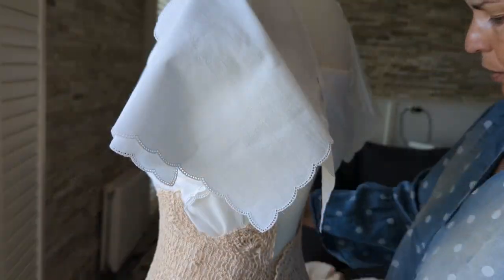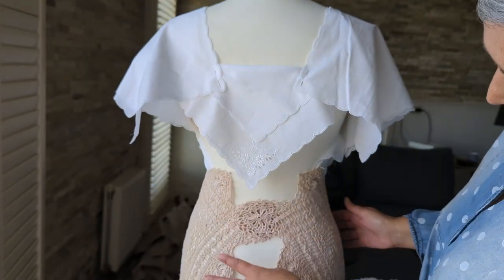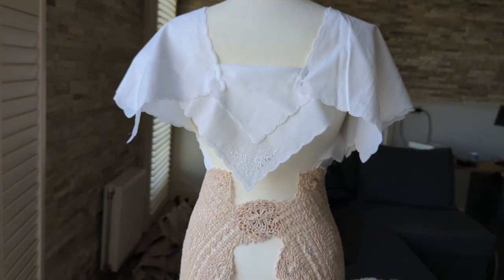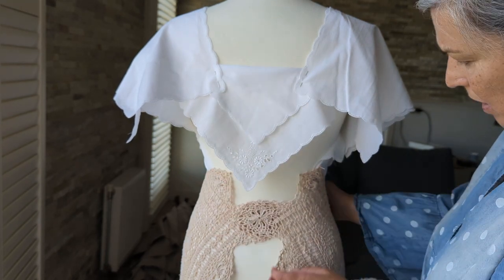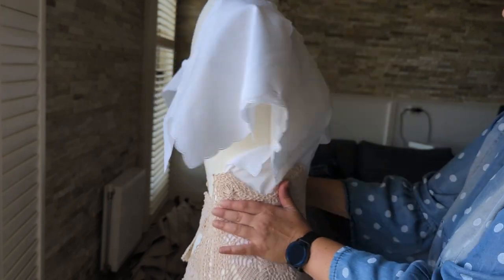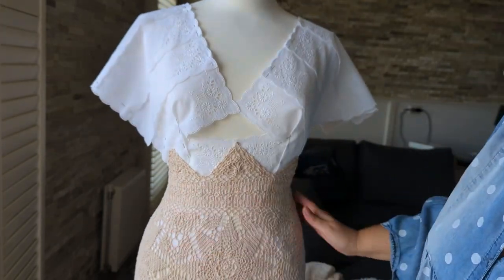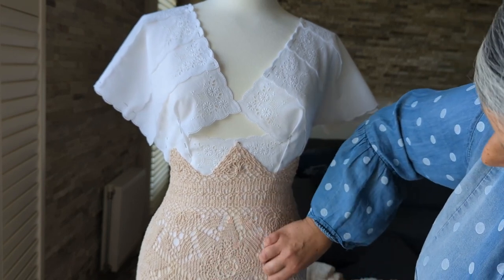So this is where I am at the moment. I don't know about the bag. I like this. I'm not sure about this. Yeah, not sure about this. But I do like the front very much. It looks a little bit Elizabethan to me. So I really like it. I need to make sure that this is right in the middle.